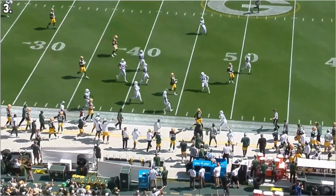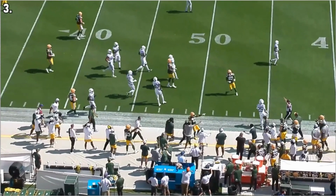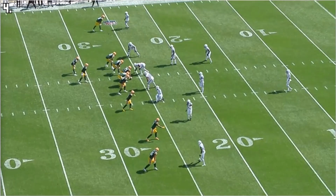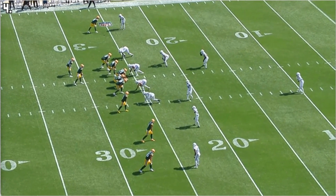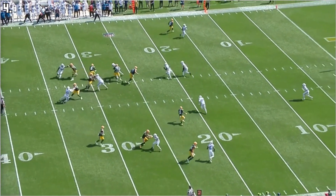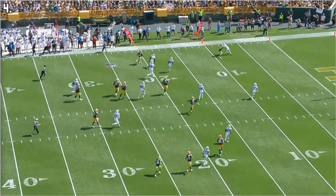And again, you get a nice explosive play because they know you're going to be run heavy. So a little bit of play action is going to give you some bigger plays. And I think one of the reasons why they traded for Malik Willis is just for his mobility, right? And when you're a coach and you need to win games, you need to play to the strengths of your players.